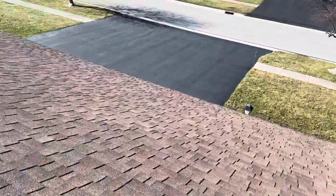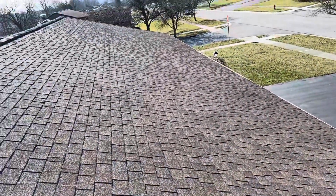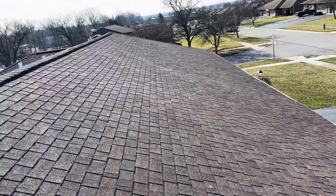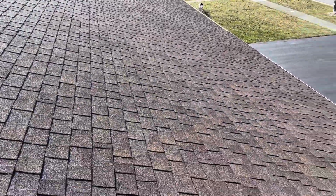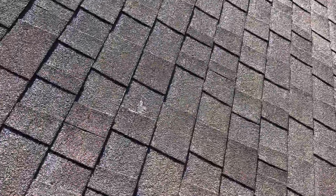And then front of the roof, very simple. Decking seems to be in good shape. Looks like we might have a firewall going down the middle. That's that bump that I'm seeing in the middle. I'm not concerned about much of that, and we do a thorough deck inspection anyway. But these are the kind of things that I am seeing as I look around here.